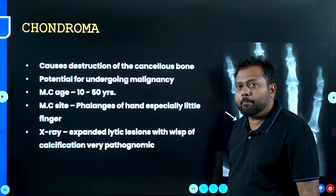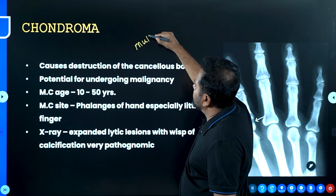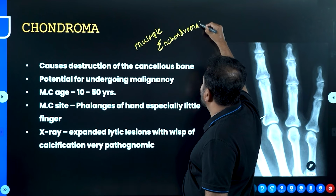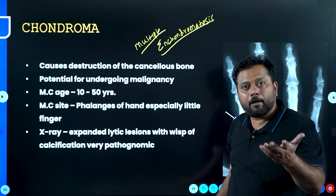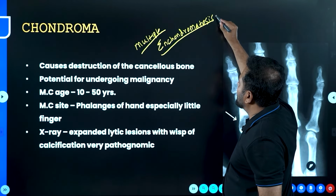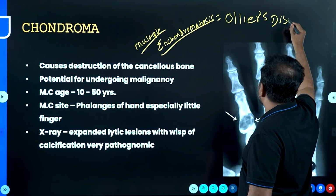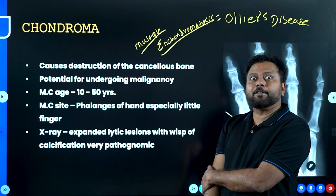Sometimes there is a condition called multiple enchondromatosis. The answer is given in all orthopedic textbooks. Already we had studied in pathology Robbins also. Multiple enchondromatosis is called Ollier's disease. Okay. Ollier's disease. Multiple enchondromatosis is called Ollier's disease.